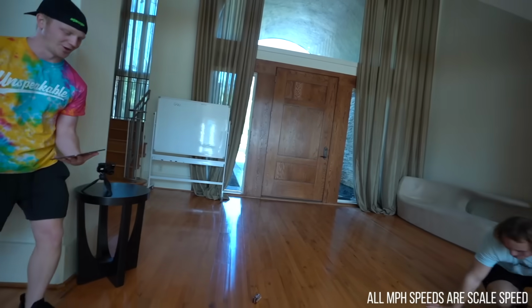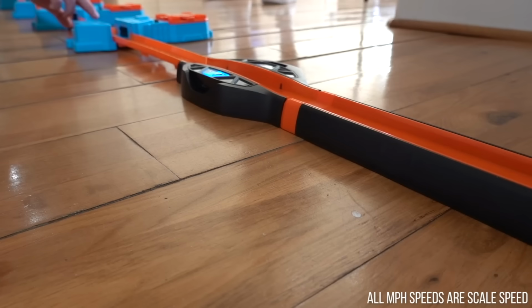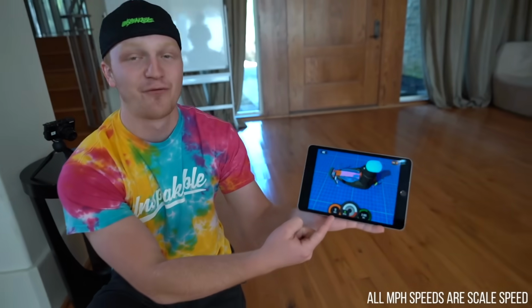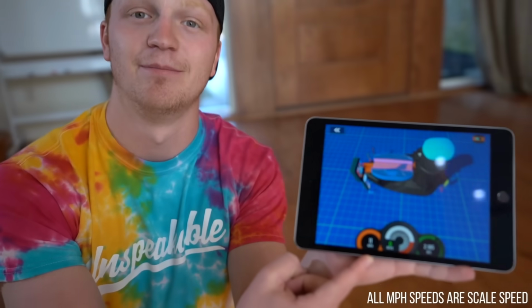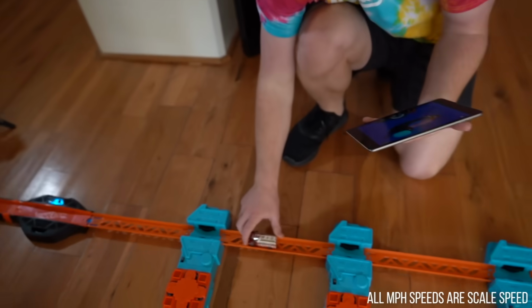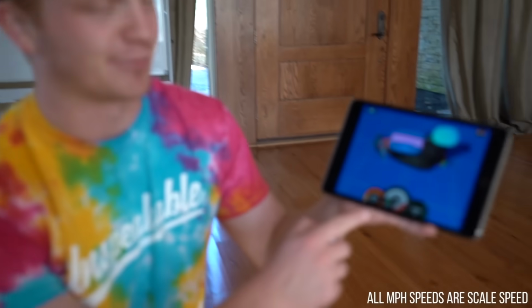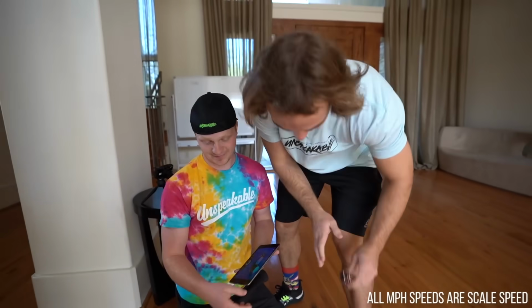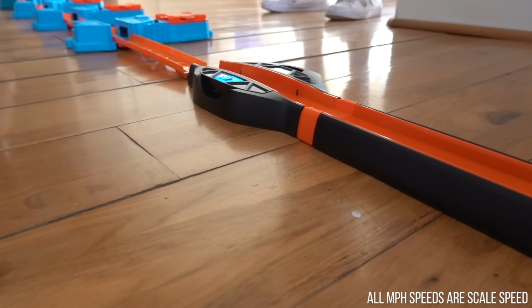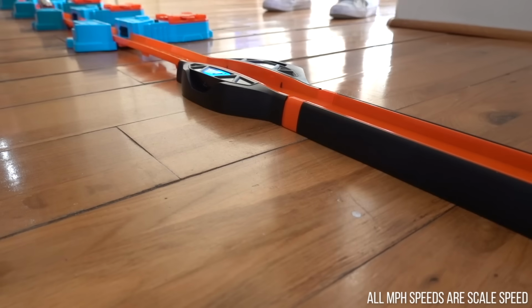Oh, I almost made it! It landed. Look. Let me help you out here, all right? I'm just gonna put it right here. Wait, 11 miles per hour. No, because it went through it backwards. All right, let me try it one more time, ready? Boom! We got 153 miles per hour. That was nothing. You just don't have the magic touch.